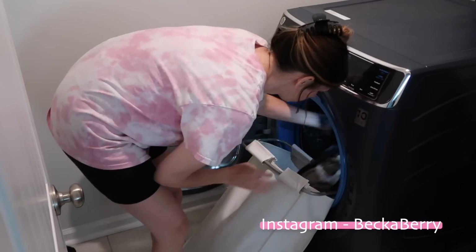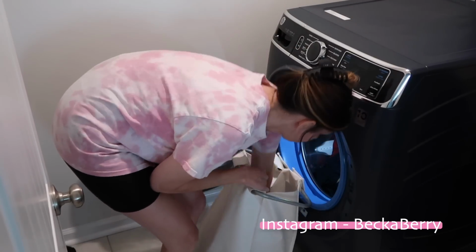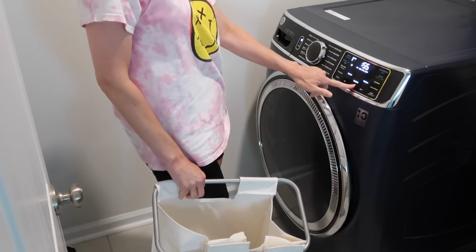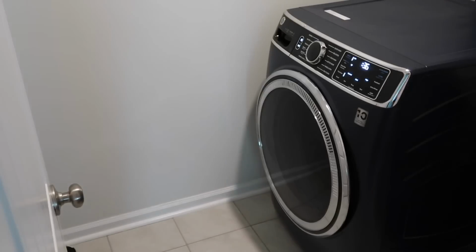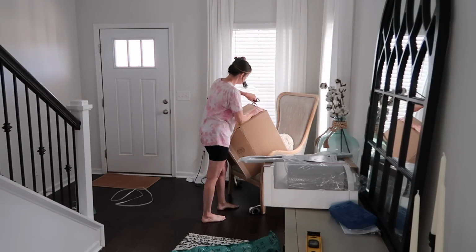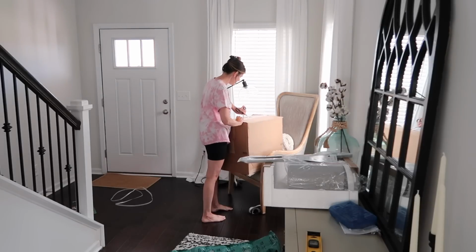As always, we're gonna start off with laundry because as a mom of three, laundry is never ending, so there's always some type of laundry. My motto is to get it going, get working on it. If you wanna stay on top of laundry, that's just what you have to do. Try and do it in those little windows, little pockets of time.